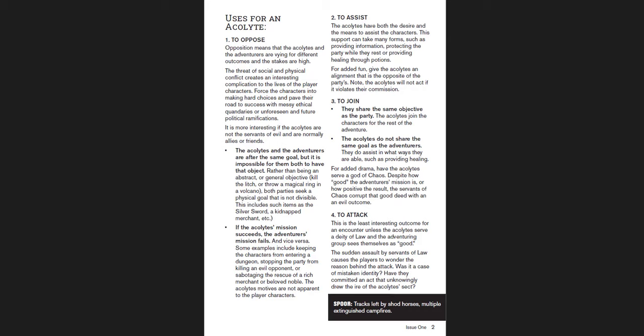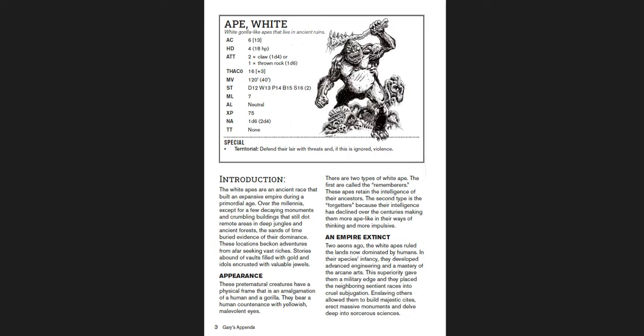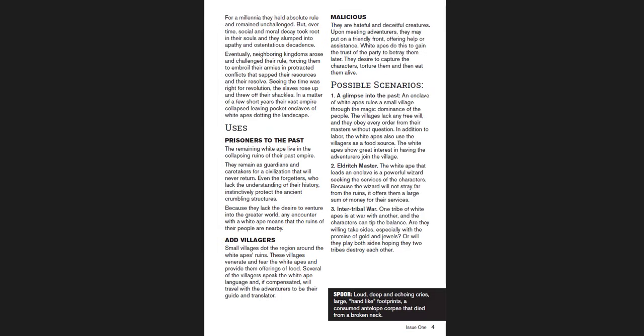Right, this is just one particular creature. Every one that it presents in these books has a different kind of block. So for example, that was the Acolyte. Now you have the ape, or the white ape. Again, introductions, appearance, what they are like, interesting things about them, how to use them, and some possible scenarios in which you might find them.